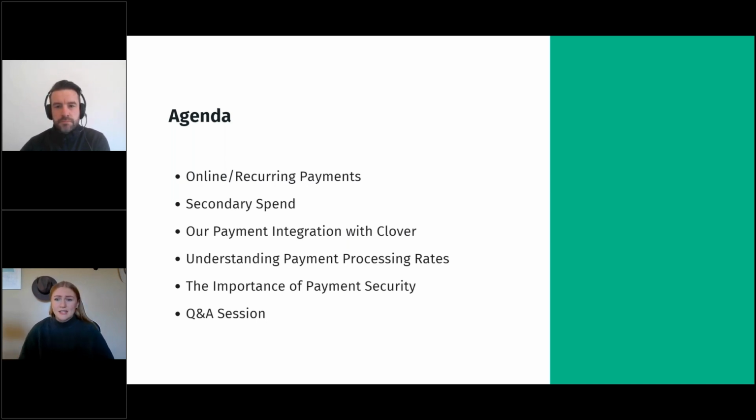We'll cover how to automate and streamline online and recurring payments, and how to maximize revenue even more with secondary spend in your facility. We'll tell you about our newest payment solution through our partnership with Clover. We'll also get into how payment processing rates work and how to get the best rates. That's a very important thing that we get a lot of questions about. And we'll finish up with the importance of payment security. And like I said earlier, we'll hold a Q&A session at the end to answer any questions you may have about the presentation.